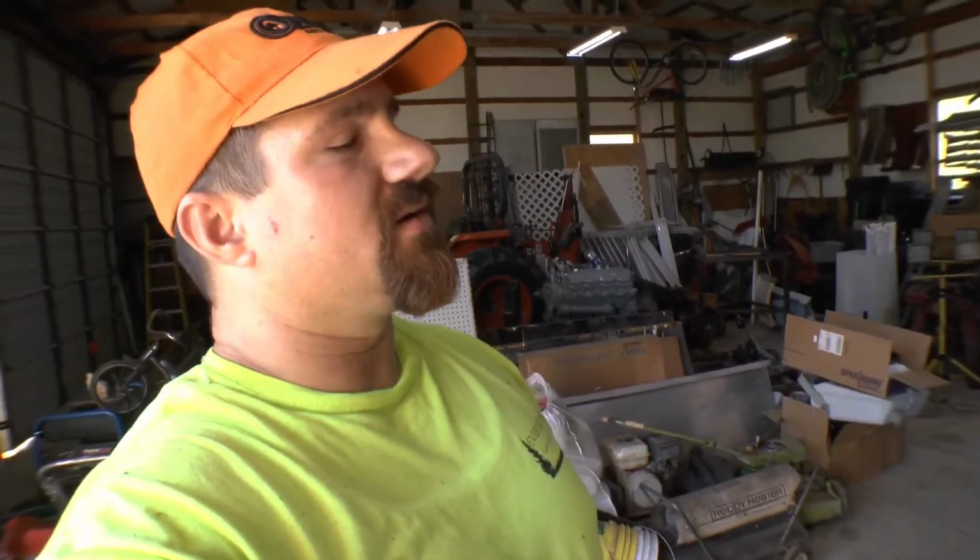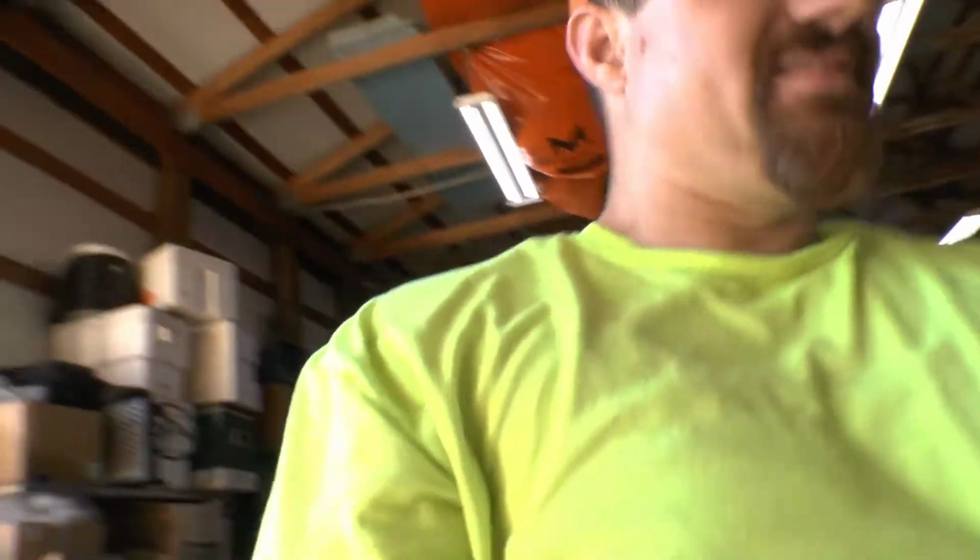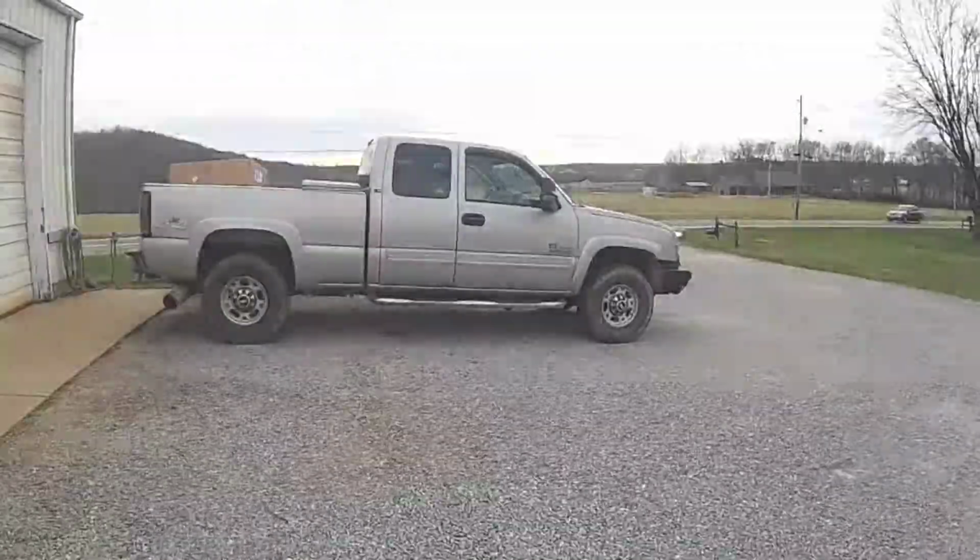But no, I think we dug a little deeper after the compression check and found out why this car has been running like garbage. It won't pull itself around the lot here, even though it ain't got no brakes. We're not going to drive it, but I'm hoping today we can hear it run a little bit better than it has been. We'll see. But we'll tell them here in a minute. I was going to tell them about the other stuff.